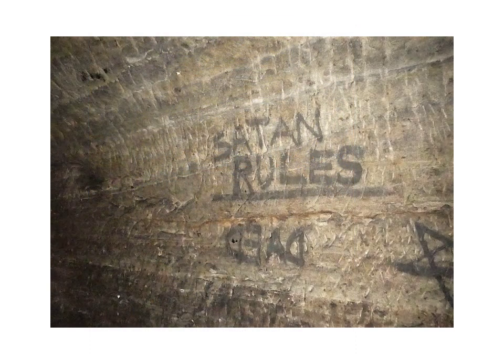This cave is largely unspoiled, but not entirely. I really don't know why people feel it's necessary to go into underground places and leave unsightly and frankly very unoriginal graffiti. I'm quite certain that there are no secret satanic cults meeting underground in Eau Claire, Wisconsin.